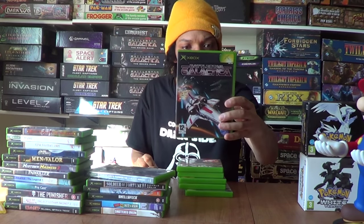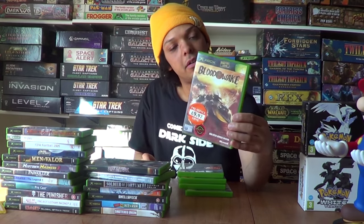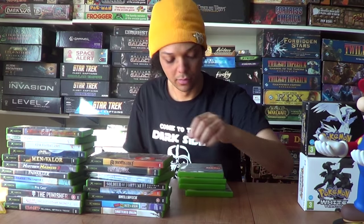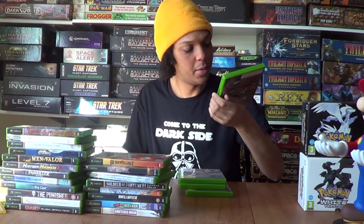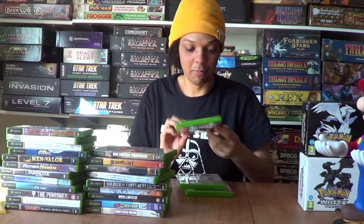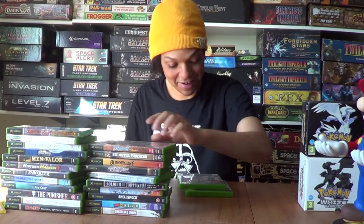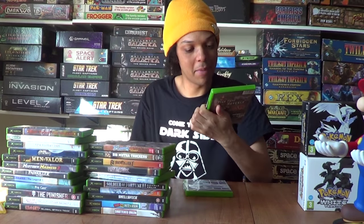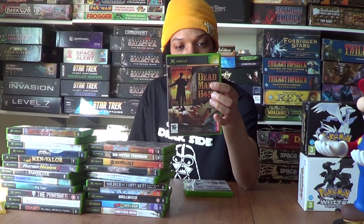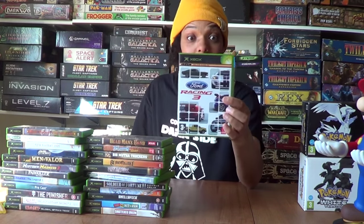Battlestar Galactica. I'm looking forward to playing this one, Bloodwake. It just looks like speedboats and Twisted Metal and speedboats. Big Mutha Truckers. Big Mutha Truckers 2, Truck Me Harder. Okay. Dead Man's Hand. It looks like some game I can't wait to play actually.